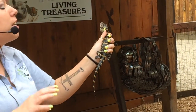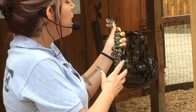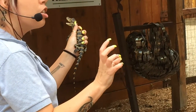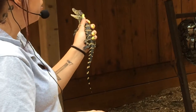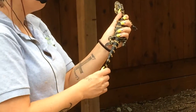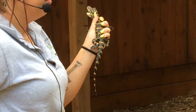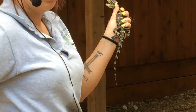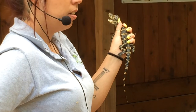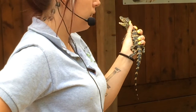When an alligator gets bigger, it turns a bluish gray color. A crocodile turns more of a yellow brown. Now, what does a gator eat? Anybody have any ideas what a gator eats? Fish. Fish? Yes. What else?